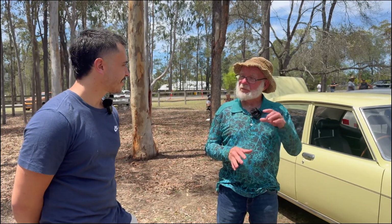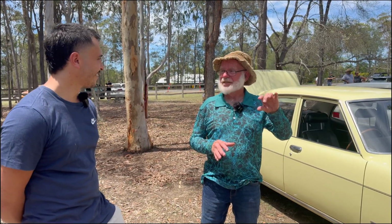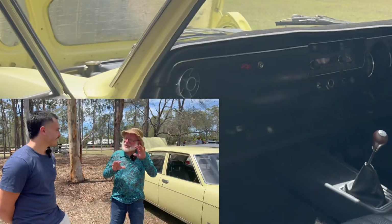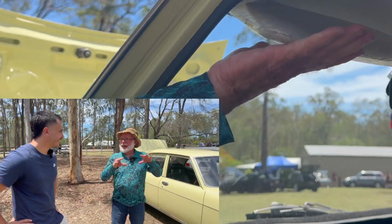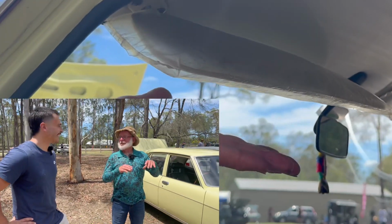Even today, it's still got the plastic on the sun visors. Really? Yeah, it's still got the plastic on the sun visors. It's getting a little bit dodgy, but it's still there. You can't help it with this Queensland sun, can you? I don't touch it. I just squint. Yeah, that's right. Oh, that's so cool.